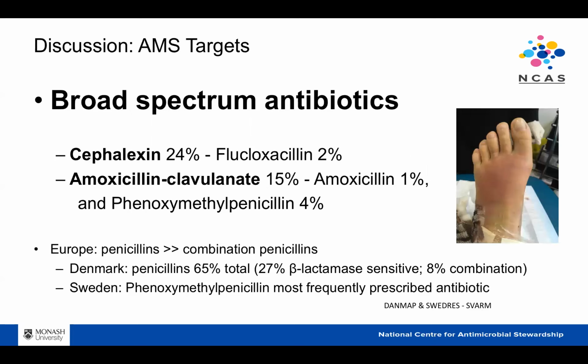So we have some antimicrobial stewardship targets from that data set. We can quite clearly see that broad-spectrum antibiotics are preferred, such as cefalexin at 25% of the prescriptions compared to flucloxacillin being only 2%, co-amoxiclav 15% as against amoxicillin 1%, and phenoxymethylpenicillin 4%. And this compares with Europe, for instance, where penicillins are the most frequently prescribed antibiotics, and especially in Sweden, phenoxymethylpenicillin is the most frequently prescribed antibiotic.